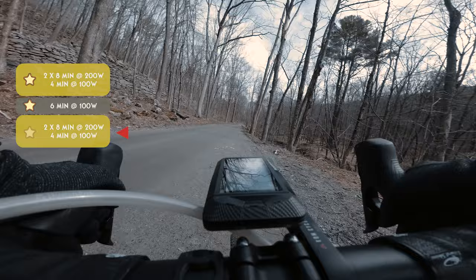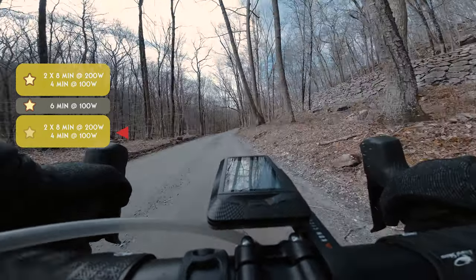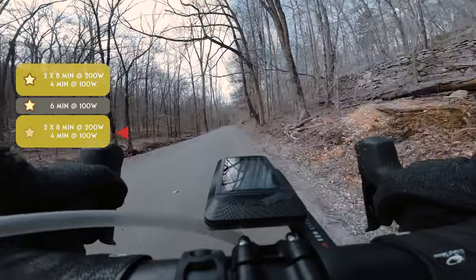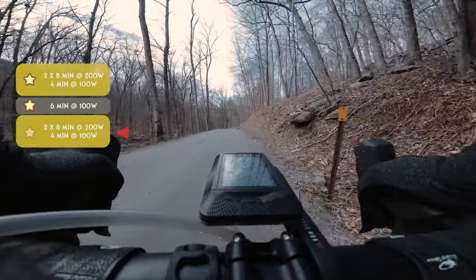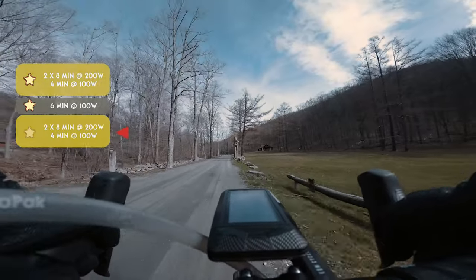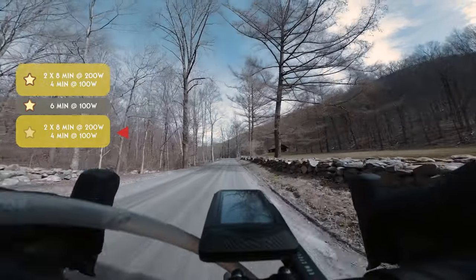Hang on again. Oh, that was 202 average power. Oh God. Oh, all right, so I'm ready to do my last interval. Hopefully there's no descent that'll affect my power. Here we go.